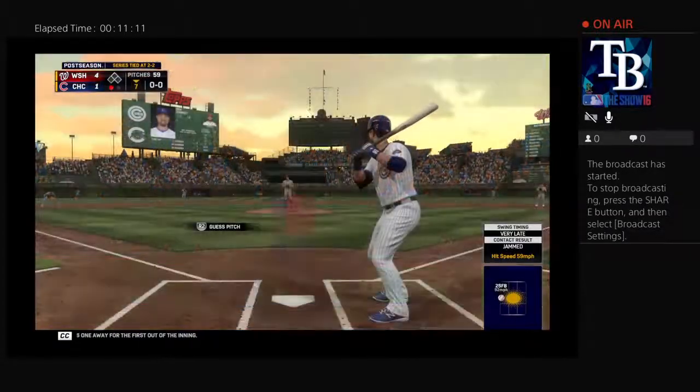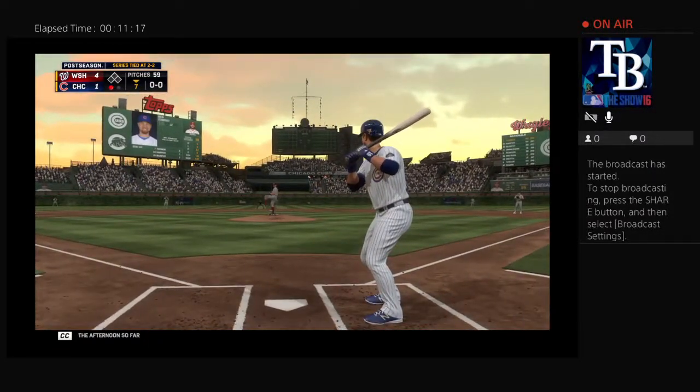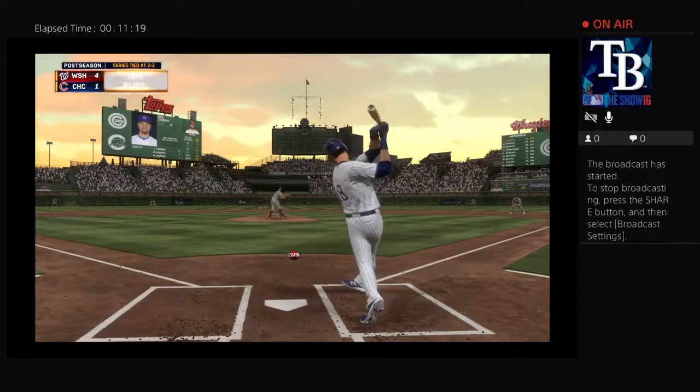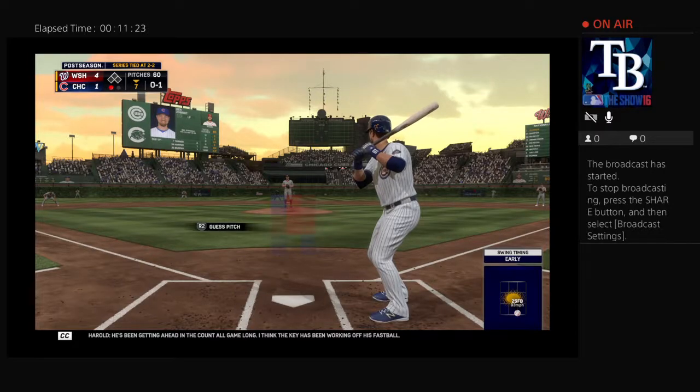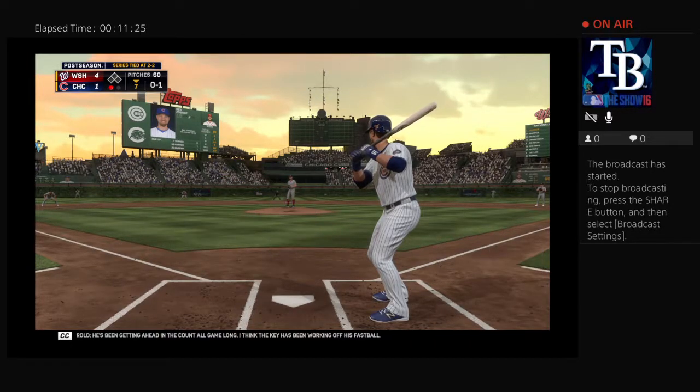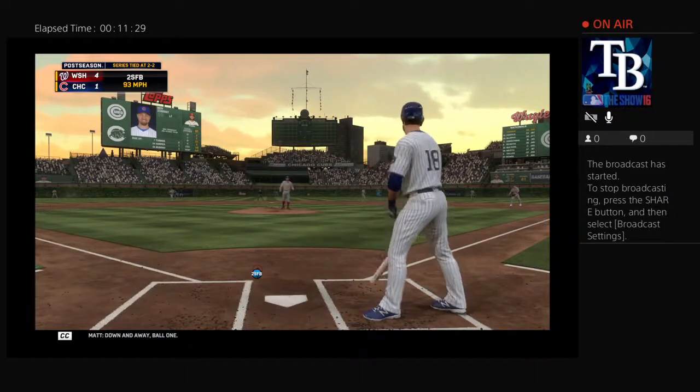Now batting. Left fielder. Here's Ben Zobrist now. 0 for 2 on the afternoon so far. A swing and a miss just out in front of that fastball. He's been getting ahead in the count all game long. I think the key has been working off his fastball. Down and away, ball one.